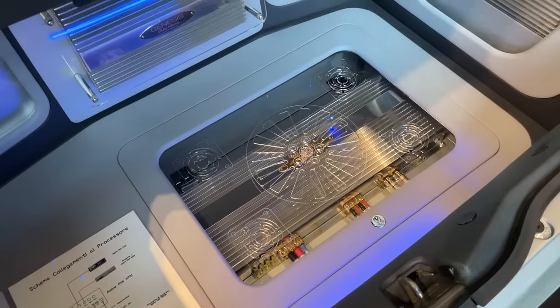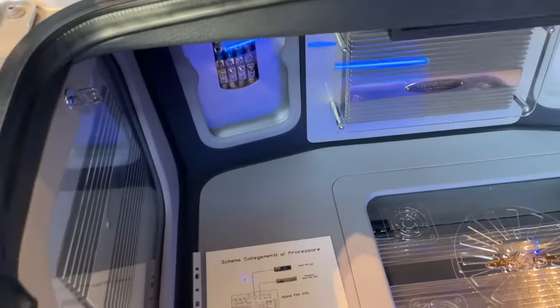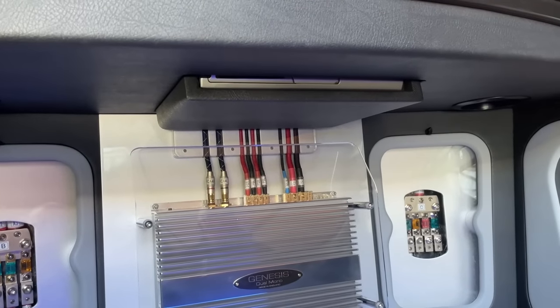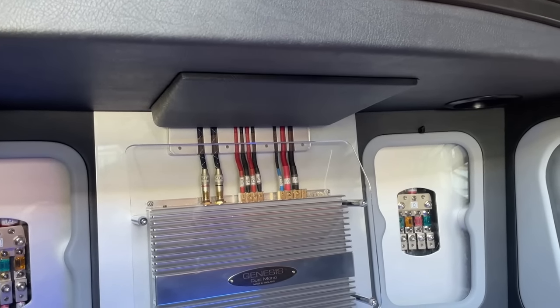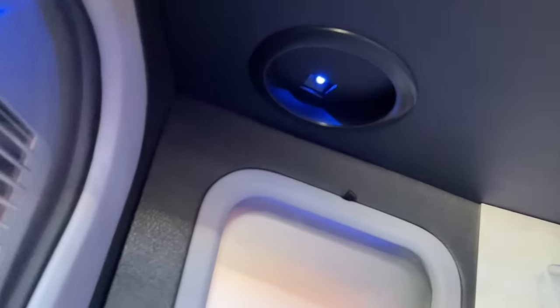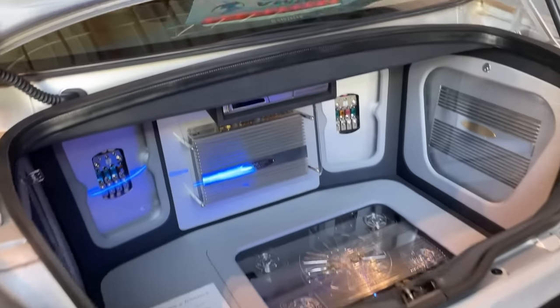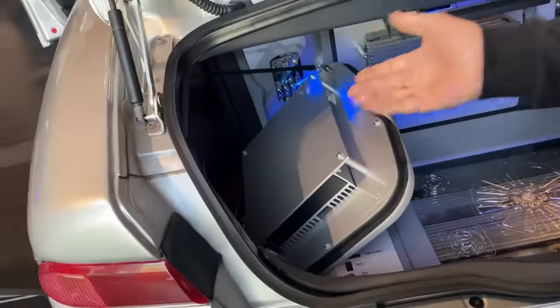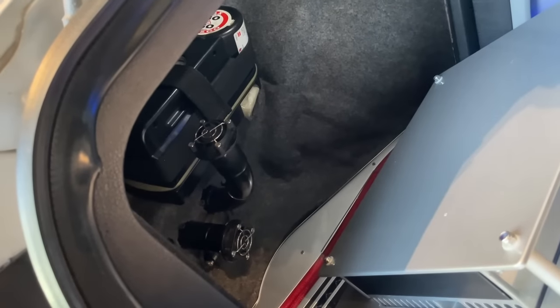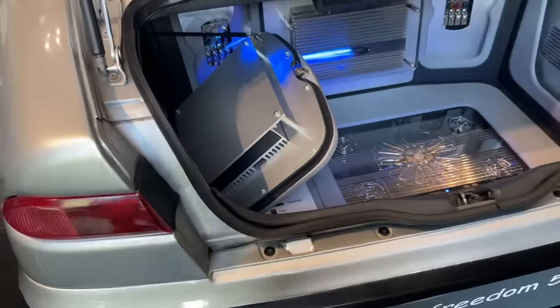Okay, I have to show this quickly. Had a quick listen to it. This car is in expert class. Beautiful finish throughout. Look at that. CD changer made invisible. Crazy. Beautiful. Okay, yeah, go for it. Fans, exits. Nice. All right, look at that cable management. All covered with plexi as well. Wow.